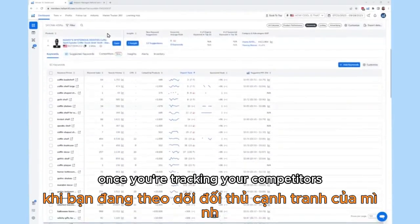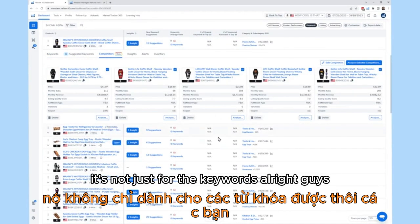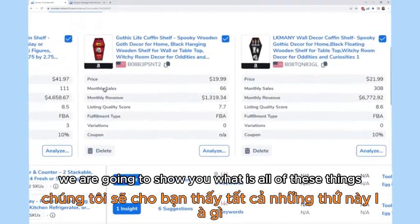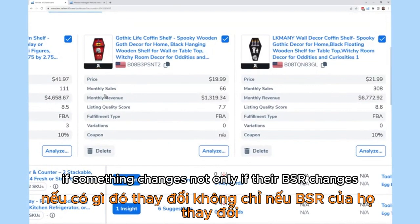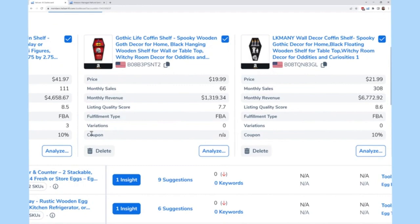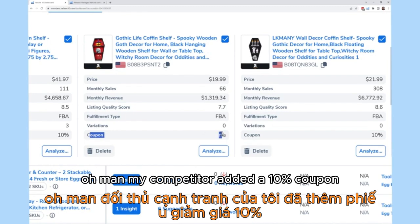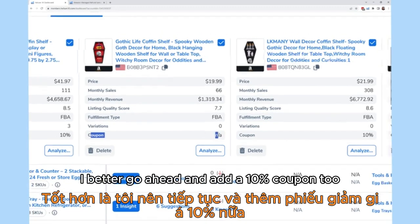All right, let's go to the Insights dashboard. Once you're tracking your competitors, which is what I showed you guys how to do today, it's not just for the keywords. All right, guys, we are going to show you what all of these things are. If something changes, not only if their BSR changes, but if their monthly sales drastically change. Get this. If all of a sudden they add a coupon, like some of us like to check our competitors, like, oh man, my competitor added a 10% coupon, I better go ahead and add a 10% coupon too. We're going to let you know.